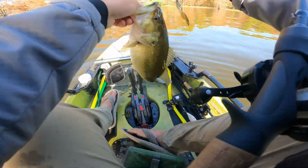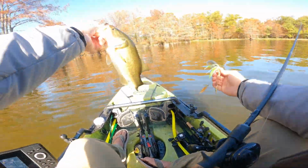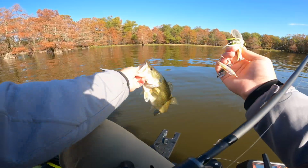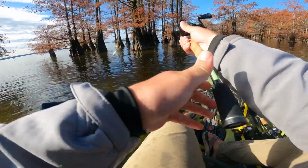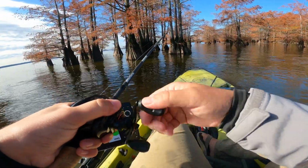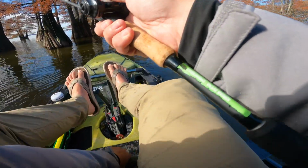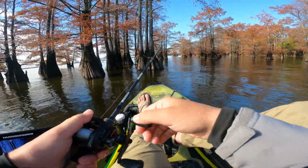There we go. Number 1. Thank you, sir. First cast back in this new spot. Just like I was saying, there was bait all over those trees. First cast back, and I wasn't even actually paying attention. He ate it. Decent one. That's not the kind we want come tournament day, but it's a fun fish. It's first fish on Caddo.